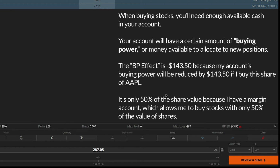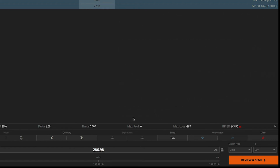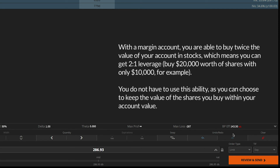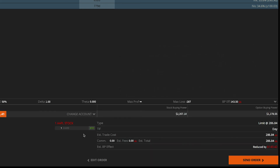And the reason the buying power effect is only half of the value of the position is because I have a margin account, and when you have a margin account, you are able to buy shares on 50% margin, meaning that you only need to put up half of the value of the share position to purchase those shares. So if everything looks good to me here, I can click review and send, and this will bring me to the final step where I can check everything with the order.